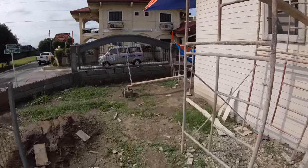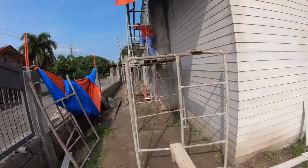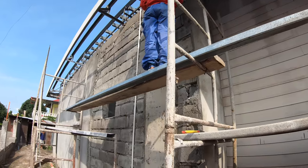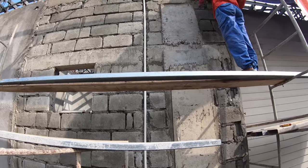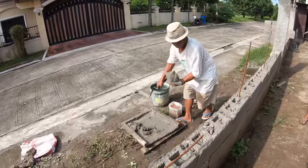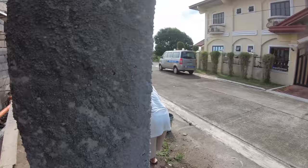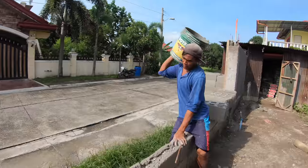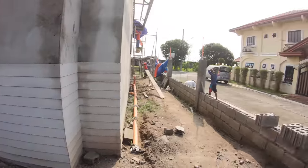Now that the fence grill is in place, Mr. Jericho is starting with plaster coating here outside of the master bath. This is, I believe, the last exterior wall to be plaster coated. And Mr. Romy continuing with the plaster coating of the fence. Mr. Gabby bringing more mortar for him.